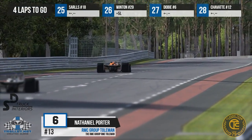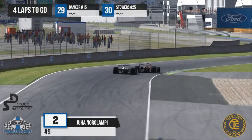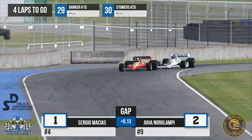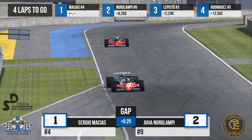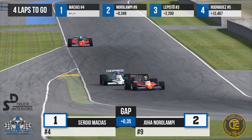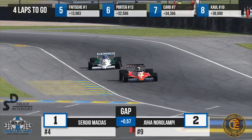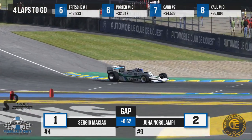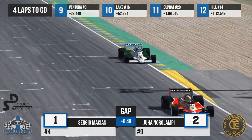And Ian Card goes wide once again. He has had a difficult race as he was close to the leading battle, joining in the leading battle earlier, but he goes wide once again, losing a lot of ground to Nathaniel Porter in the 7th place right now. Torsten Kaulu behind him. Let's focus on the lead battle, however, as we are coming up to lap number 11 of this 13-lap race. We still have 3 laps to go this time by.